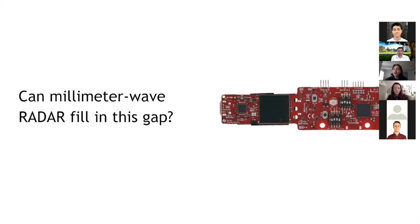At the heart of our project is this question: can millimeter wave radar sensors fill the gap that these other obstacle avoidance methods have? By the end of this presentation, we should convince you that yes, and specifically using the TI millimeter wave radar sensor that came out just as we were starting this project. It's a really new piece of technology, and not a lot of work has been done on it before. What's ideal is that the chip itself costs $20 per unit. So it's new and exciting to work on, and also much more cost affordable than traditional methods.